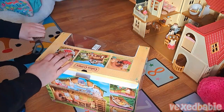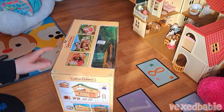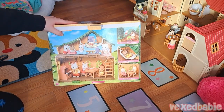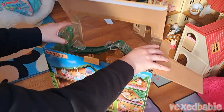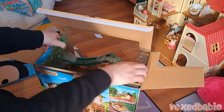Here it is. I should probably show you guys the box. This is the side. This is what it comes with. This is the back. Little kitties. Okay, how do I do this? Pull the whole thing out or what? Bruh, what? Please come out.